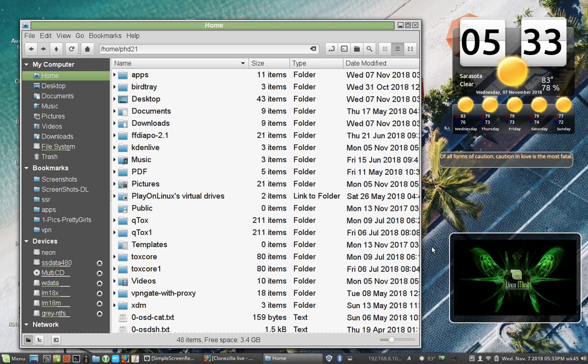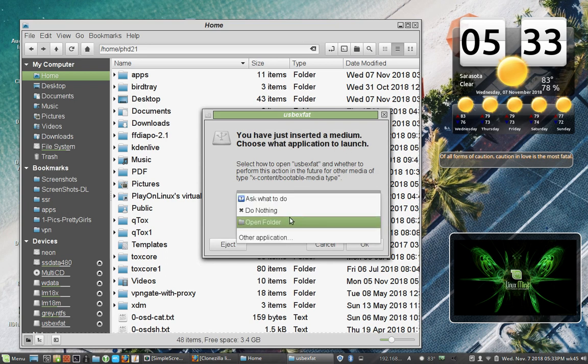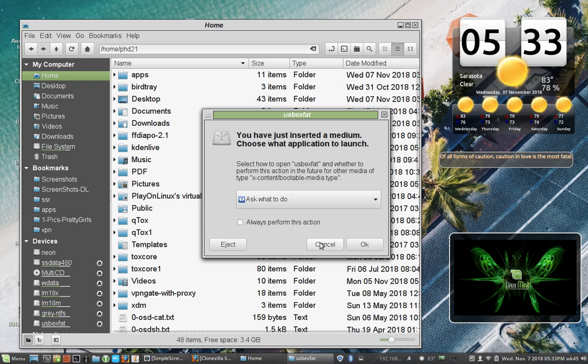Sometimes it'll make a noise, sometimes it won't. Now I'm going to plug it back in. It's going to take a few seconds. It normally pops up and says something. In this case, it did: what do you want to do? Okay, I can open it in the file manager, or I could just click cancel.